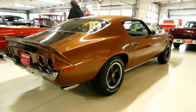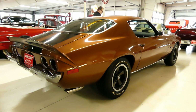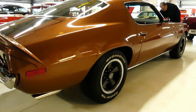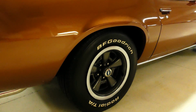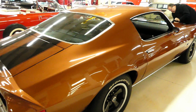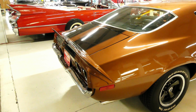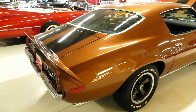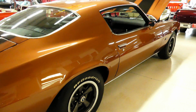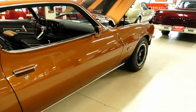Check out this beautiful Chevy. It's a 1970 Camaro. This is a Z28 Tribute. Exterior color in copper, which is the factory color. Has the black dual racing stripes on the hood and trunk lid. Beautiful straight car as well.